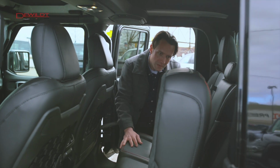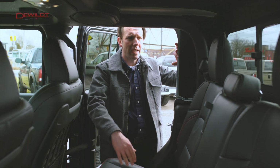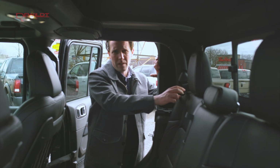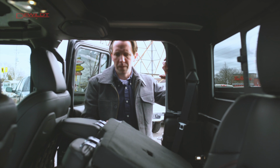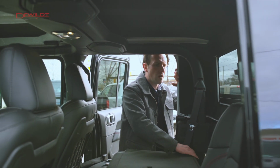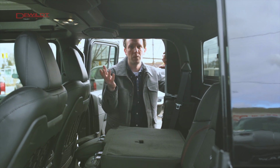Now I'm going to fold these seats back down, and I'm going to show you that the back of the seat here is locking. So when you do get your vehicle, you will notice that there is a key inside your key fob. Now they will work for these locks in the back seats, and in behind you can store all of your belongings or anything else like that while you have the roof off.